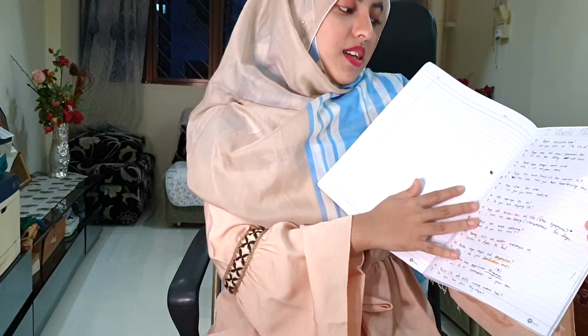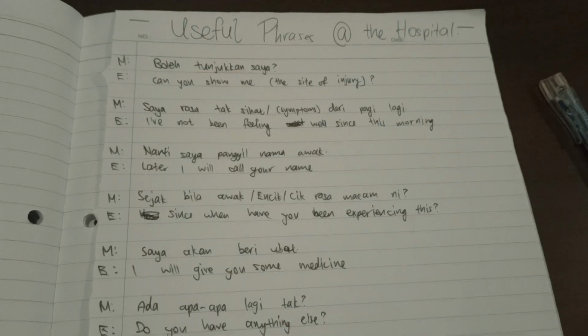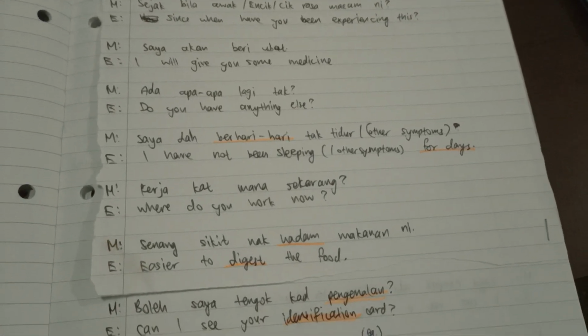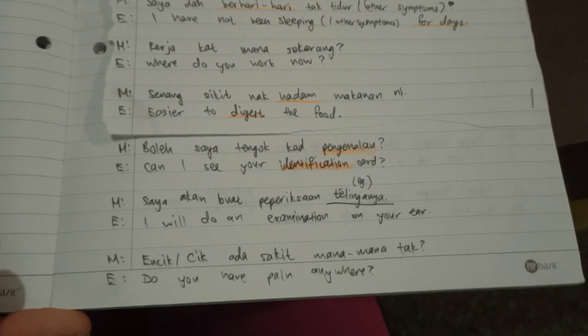I also have useful phrases in the healthcare setting at the hospital. So these are all of the phrases that I thought would be useful when I actually go into the healthcare setting. So anyways, that is my notebook for Malay. This is my makeshift notebook for Malay during the COVID period.